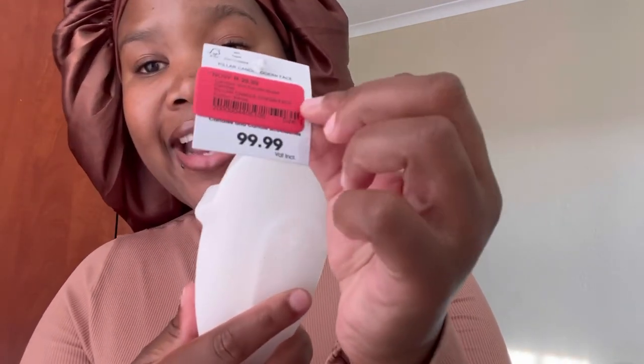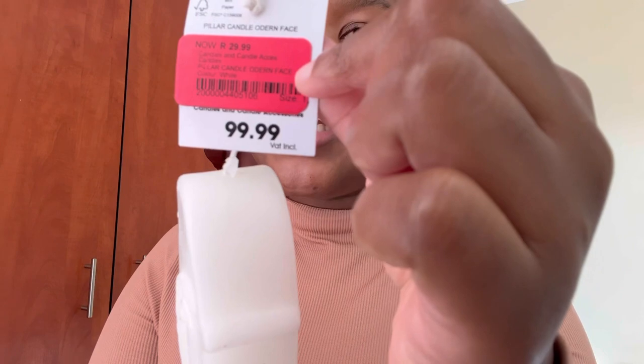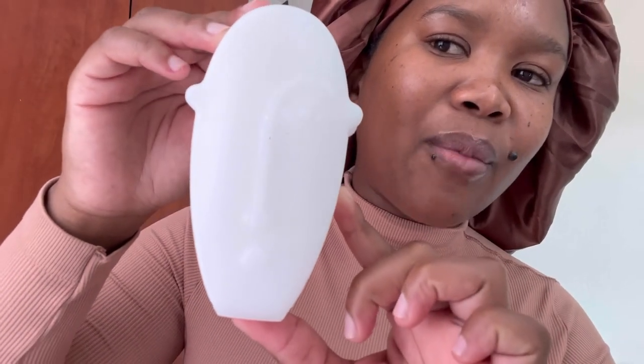And I also got a candle. It was on sale and I thought, why not? This is how it looks. It was $99.99 and I got it for $29. Can you see? Yeah, 29. So this is how it looks. If you know me, you know I'm so obsessed with this outliner feature and whatnot. So yeah, that's what I got from Mr. Price Home. I got this candle, a journal, and a pen.